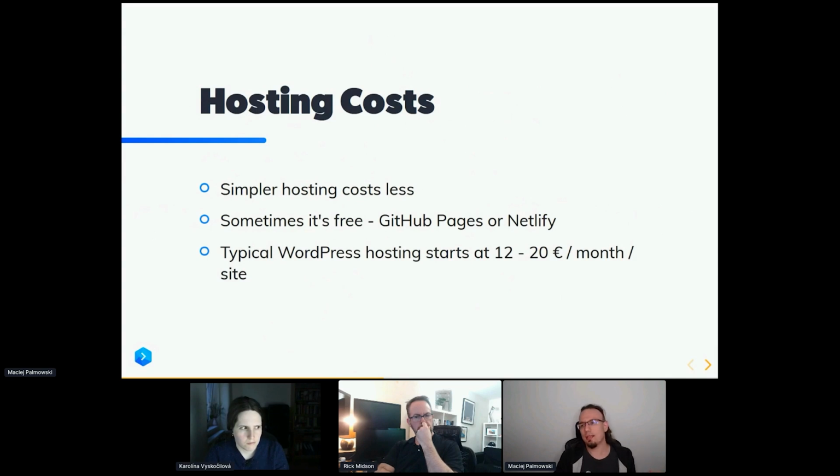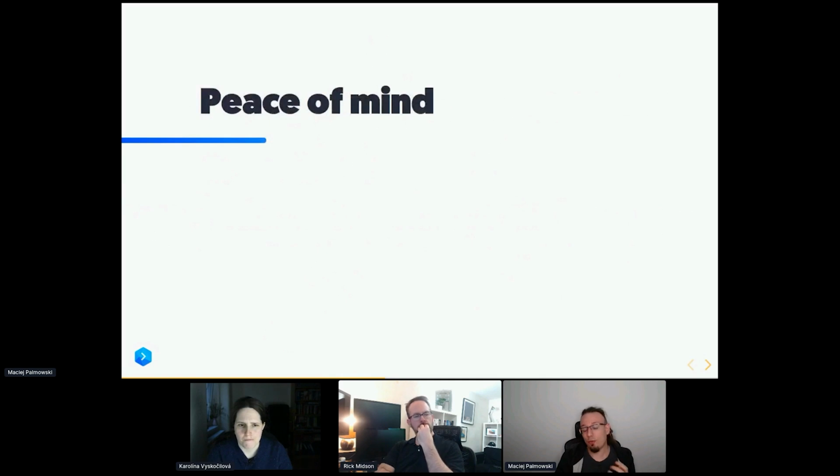Typical WordPress hosting, when I check, for example, on Kinsta or on SiteGround, is from about 12 to 20 euros per month per site. And like I mentioned, WP Owls and its Polish edition, the WordPressówka, are on a server for which I pay about $2 per month, but for 2 websites. So it's much cheaper. And for me, this is one of the most important things.